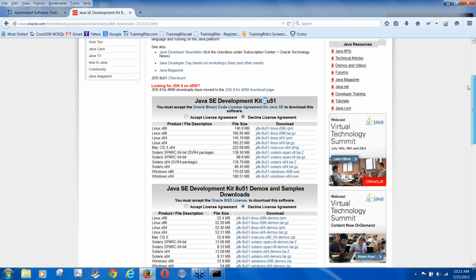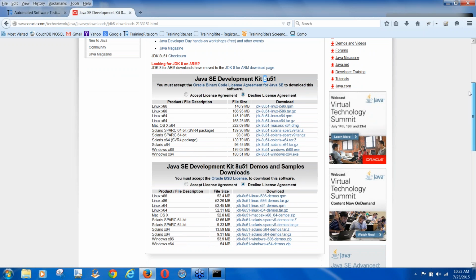You can go ahead and download Java from here. Which version of Java? There is Java for Linux, Java for Sun Solaris, Java for Mac, and for Windows. In Windows there is x86 and x64. Depending on what machine you have, the majority of us have Windows, and so in Windows we have two choices here, x86 and x64. What's the difference between the two?